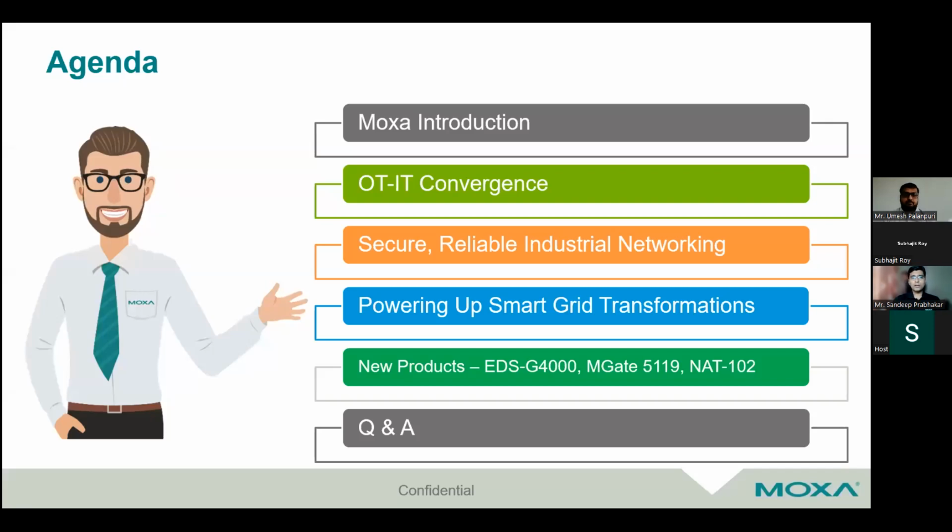I'll quickly introduce Moxa. We'll talk about OT-IT convergence, a hot topic which everybody is talking about right now. And I'll also talk about the secure, reliable industrial networking portfolio that we have. Then we'll switch into how this reliable industrial networking is applied, along with the cybersecurity standards and technology that we have, for powering a smart grid transformation. And finally, I'll also introduce new products. We have a really exciting portfolio of products coming up: the new EDS, MGate, and the NAT. And finally, we'll open it up for Q&A.